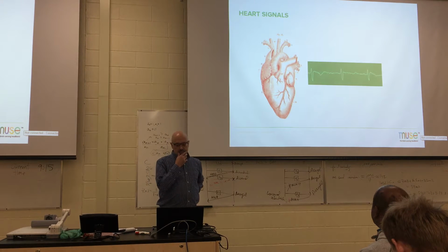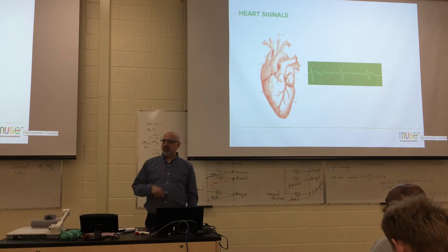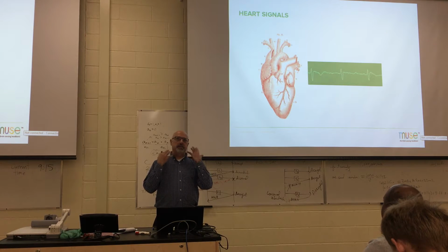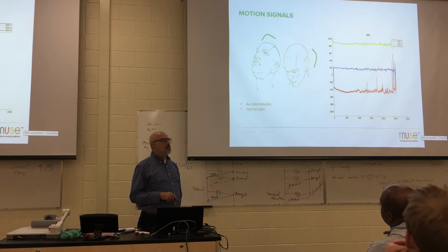So here's a heart signal. On average about every 1 second the heart will beat, and you can see the typical QRS wave of the heartbeat. And that sometimes shows up in the signal, though not often. It depends upon the person and their neck and various other factors. And motion, right? We also have an accelerometer and a gyroscope in the Muse.